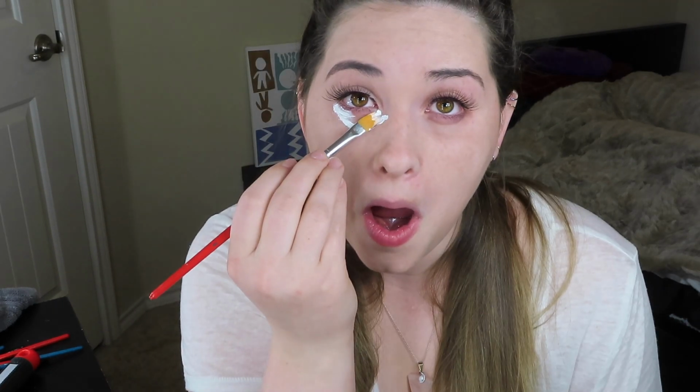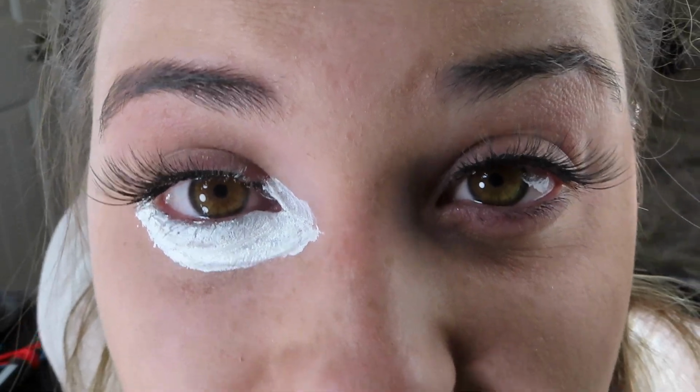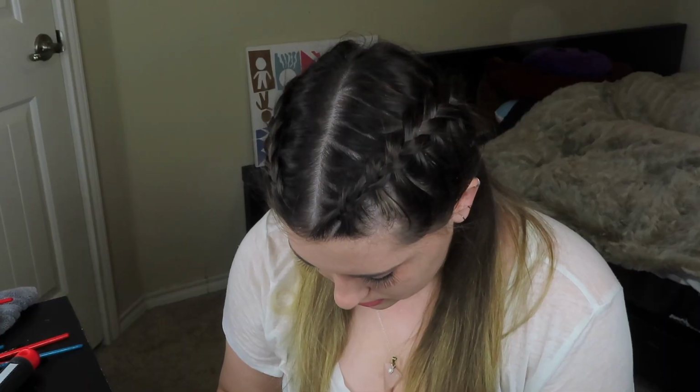We're gonna start doing the eyes. Acrylic paint. It's clown makeup. I wonder if acrylic paint comes out of eyelashes. Oh no. Gotta paint my eye. It's really red. Hell yeah. This is how artists hold their paintbrush.